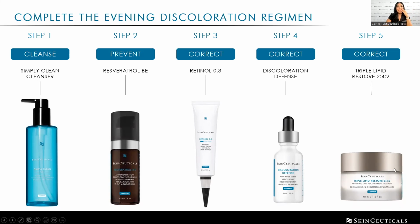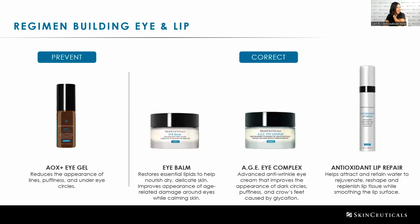And yeah, okay, I think we are done. Are we? Oh no, eyes. Okay. For those of you asking about eyes, we have a wonderful eye portfolio, starting with AOX Plus Eye Gel. This is going to be applied once daily in the morning only, just like our daytime vitamin C serums. Remember, vitamin C goes on once daily in the morning only.